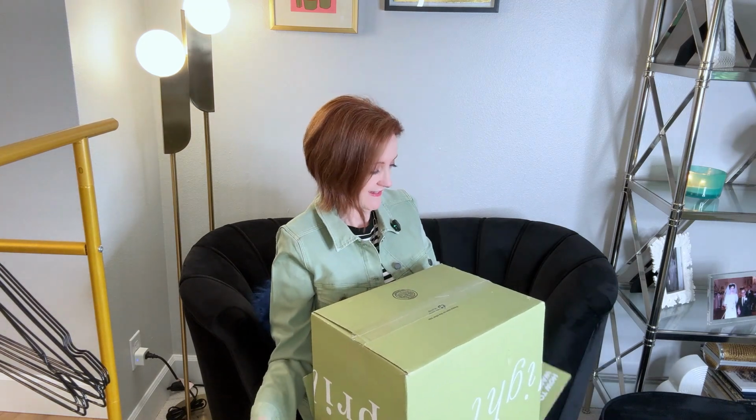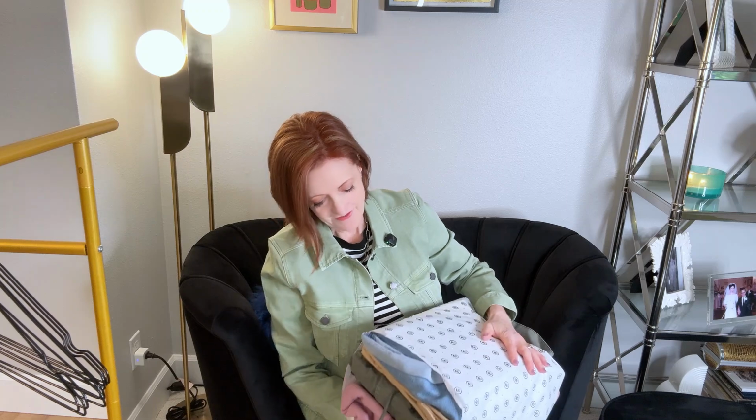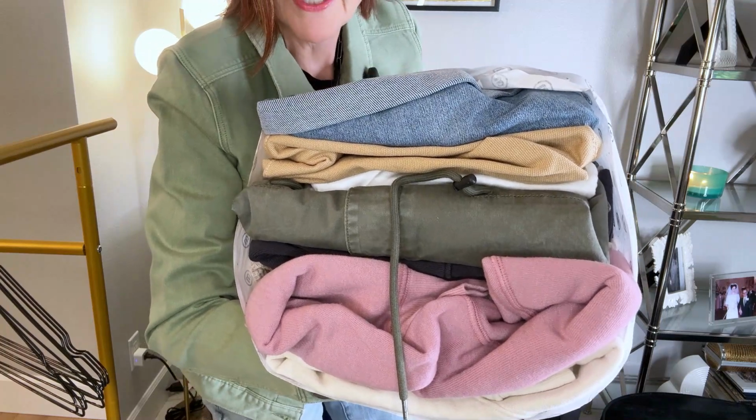Let's see if I can get this out in one piece. Shimmy the box off. Here we go. And did they get everything in one tissue paper bundle? They sure did. Pretty impressive. So here it is. It's actually really heavy. They give you a preview of the colors and types of fabrics that are in here.